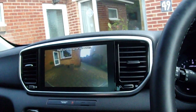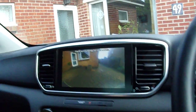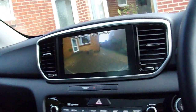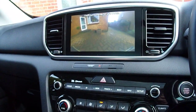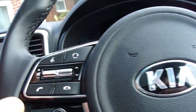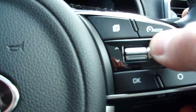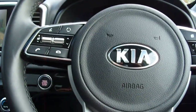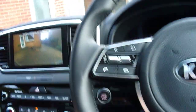So it's a mixed bag really, this car. I'm not 100% in love with it, but I don't dislike it either. I like the height, but I feel it could be more efficient. And of course there is a cruise control, which is very easy to operate. Just push that and then set. There's also auto stop start, which in a car like this particularly is very helpful when you're at the traffic lights.